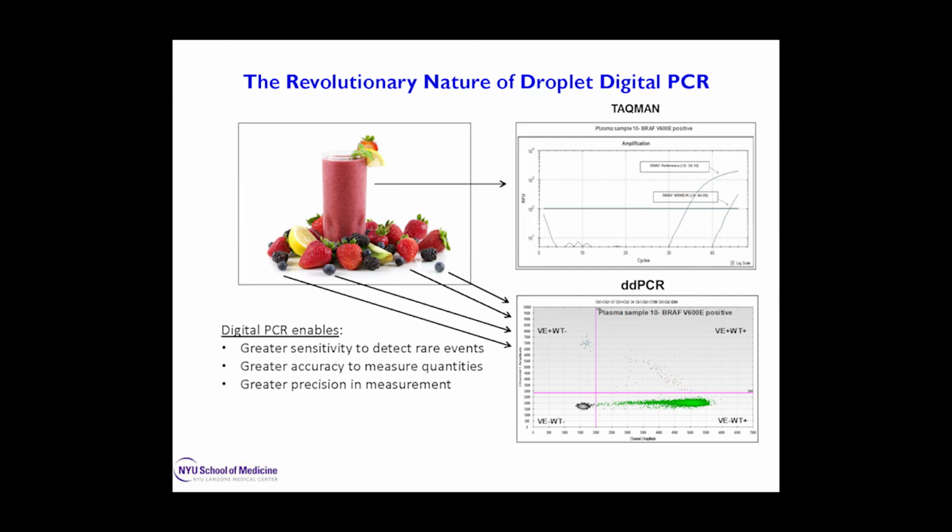So the old way, which is just a regular real-time PCR, here's your reaction mixture, right? You put all your reagents in there. And I say, I want to know how blue is my smoothie, right? So I say, okay, let me take some of this, I'll put it in my machine, and I'll figure out how blue it is, right?